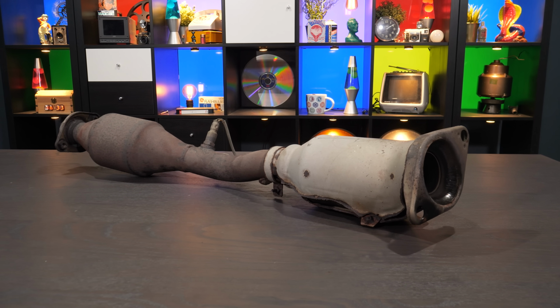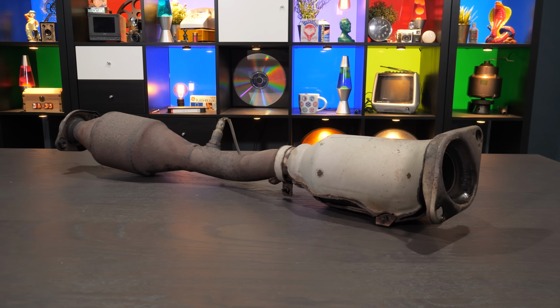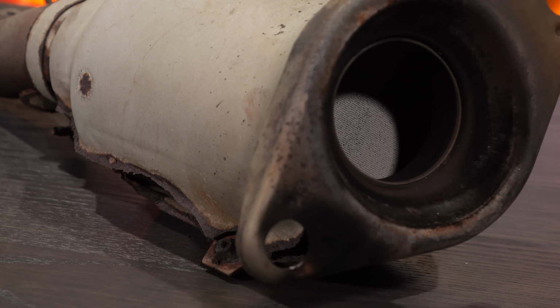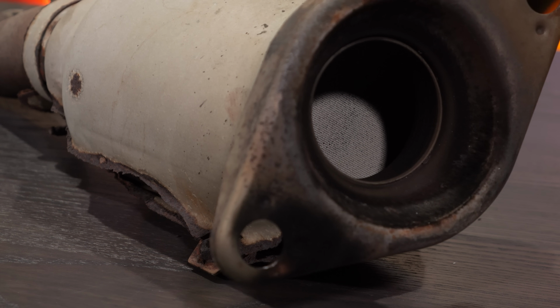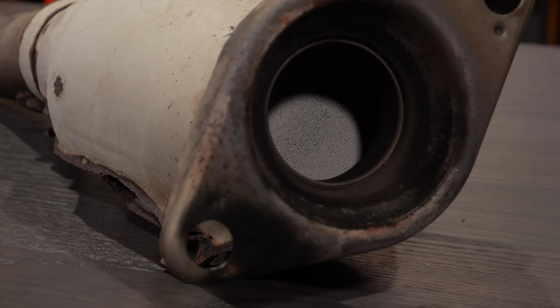this is the catalytic converter. Why is it here on the desk? We'll get to that. As you can see, it's actually quite simple. It's basically just a section of exhaust pipe, which has a couple of expanded sections that are filled with a tightly packed grid of ceramic material, and the engine exhaust flows through those grids before it's released to the atmosphere.